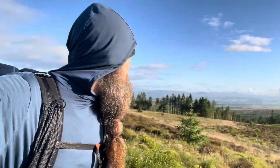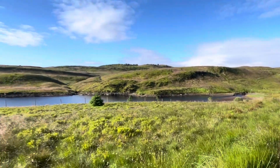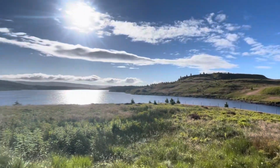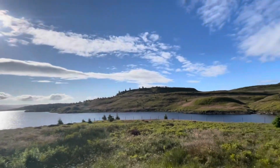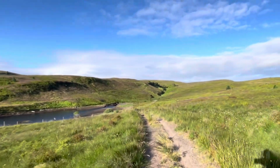The day is warming up. And pretty good climb up here too. We've got a beautiful view. So the name of this reservoir is the Burncrooks Reservoir, and it is beautiful, but it's completely fenced up, locked up tighter than Fort Knox.